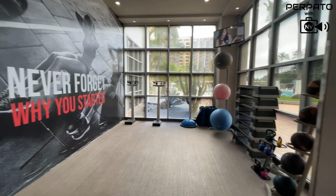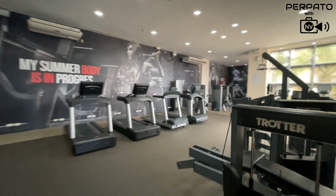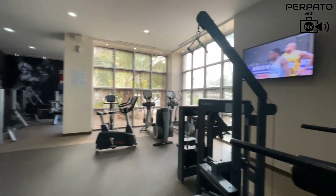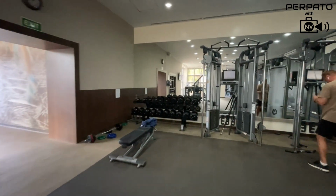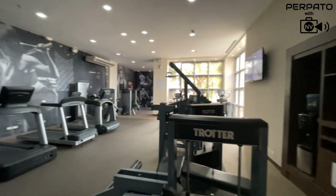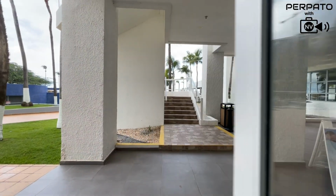So a little workout area here. And quite a number of machines for everybody to use. Yeah, so that's quite an adequate gym. And then just to let you know, through there are change rooms and showers and bathrooms. Okay. Let's head out here.